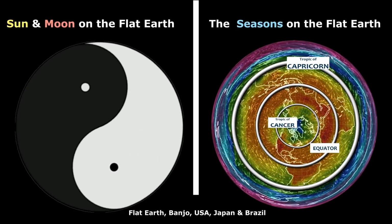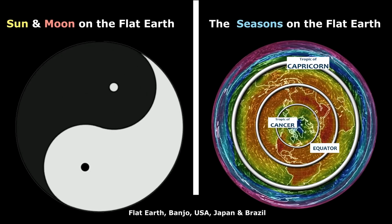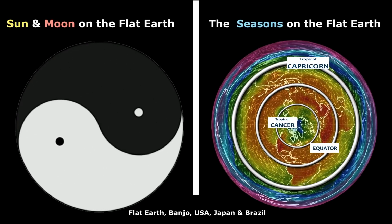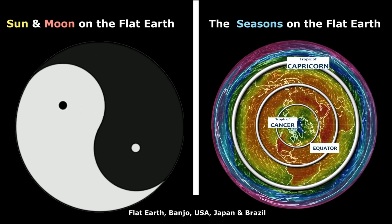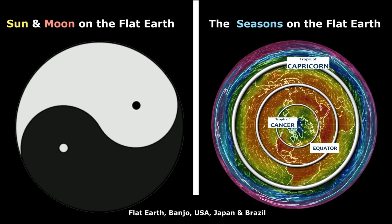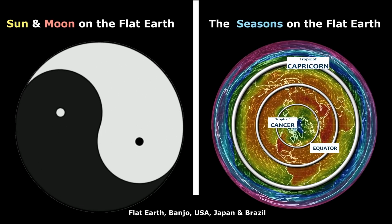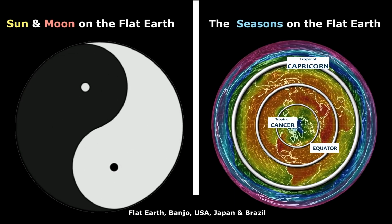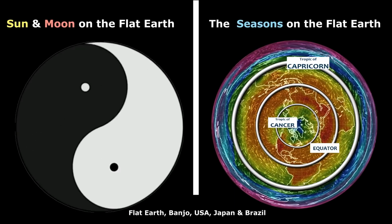In Chinese culture, the yin yang symbol is nothing but the flat Earth map showing the moon illuminating the night, represented by the black half, and the sun illuminating the day, represented by the white half, circulating from east to west, just as we observe in our day-to-day lives. The Chinese people were one of the last people to adopt the heliocentric model, mostly forced by colonizers like the French, the English, and the Portuguese.